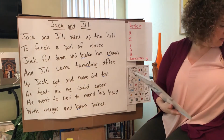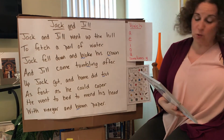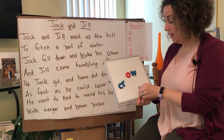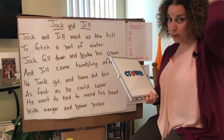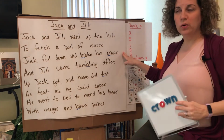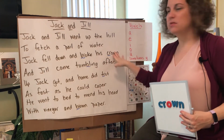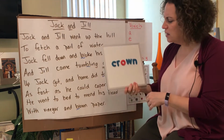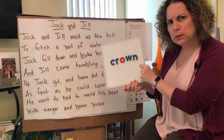I think you might be seeing the word crown. Let's take a look at the word crown. So crown can be what a king or a queen wears on their head. It can also be an old-fashioned word for head. So that's how it's used in this nursery rhyme. He broke his crown means he hit his head. So take a look at the word crown.